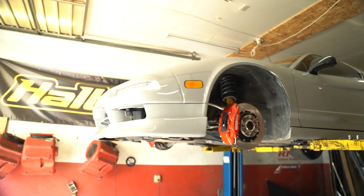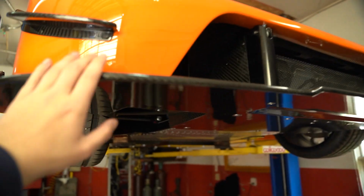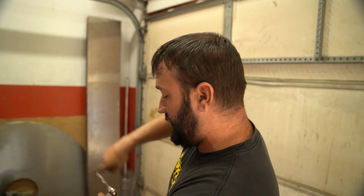Yeah, so it's super cool to see the progress on this guy. Obviously, this is here. That'll dig in as soon as we're done with the NSX. Yep. I'll have the engine in tonight.